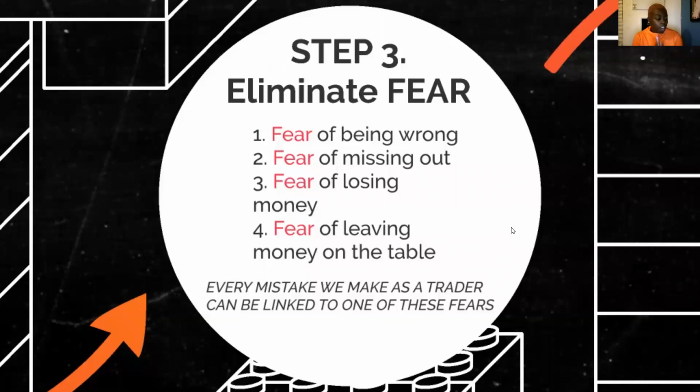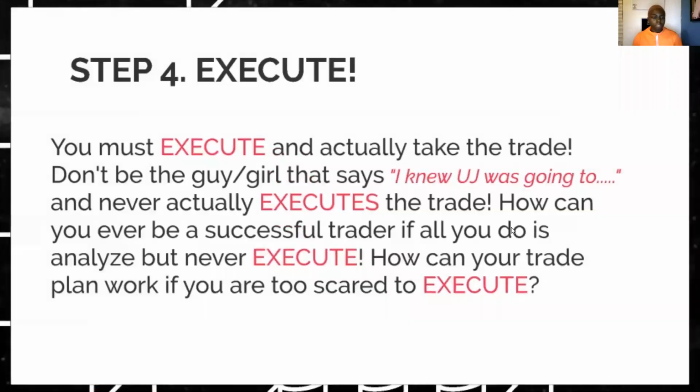Write them down, understand them, and let's move forward so we can overcome them. All right, guys, now step number 4. Guys, if you don't do anything else when it comes to trading, you have to do this. You must execute and actually take the trade.